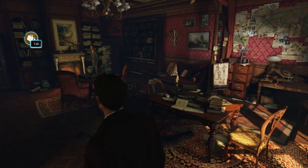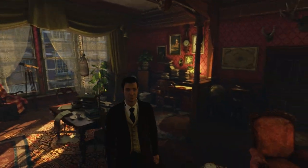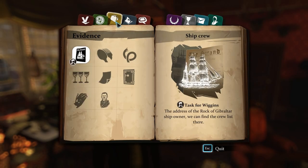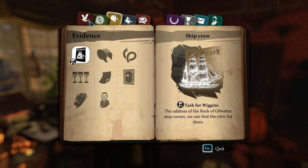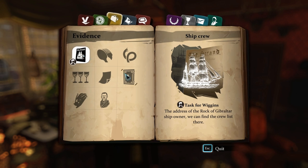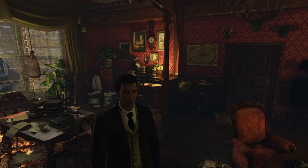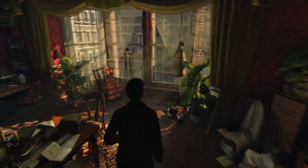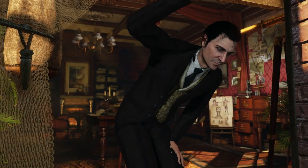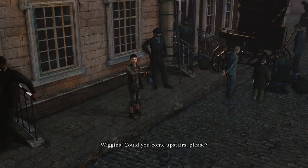What kind of specialist? My children's specialist? Who are we talking about? Task for Wiggins. The address of the Rock of Gibraltar ship owner. We can find the crew list there. How do I call Wiggins? Oh, I have to go to the window, right? And go, Wiggins! Wiggins, could you come upstairs, please?